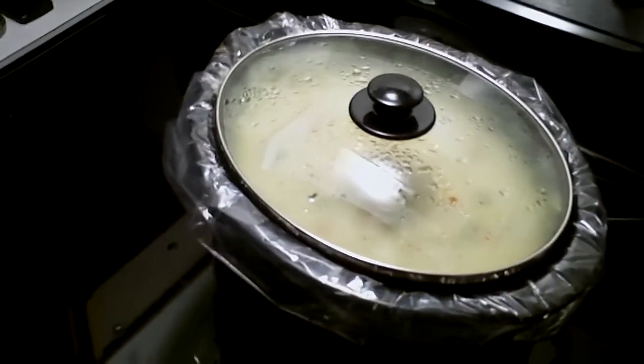And they're ready, and I tell you what, they smell great. And I'm going to go ahead and show you how they come out. They've been on the slow cooker for about 7-8 hours, and they're cooked to perfection. So I'm going to go ahead and show you and do a plating up here.